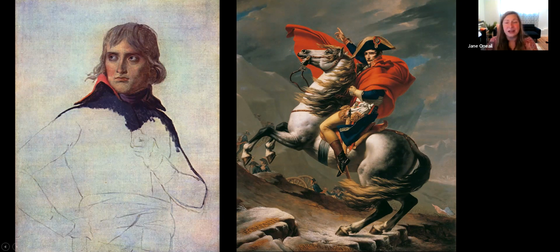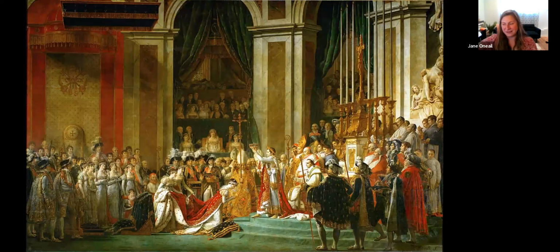And certainly Jacques-Louis David made him look much more heroic than Napoleon probably was in his actual life. He even associates him with great generals of the past by carving their names into the stone over here. So he solidifies his relationship with Napoleon by painting this huge image of Napoleon's coronation. This dates to about 1807.